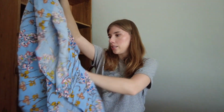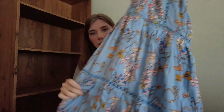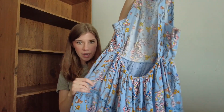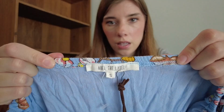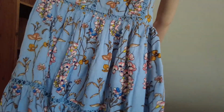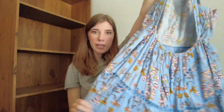And then next I grabbed this little dress, and it is a little mini floral dress. It does have this back cut out detail. This is Able the Label, and this was new with tags, so that was one of the reasons I decided to grab it. I did think about taking this to a buy sell trade, but I did decide to list it for now, and if it doesn't do well, I will definitely take it to a buy sell trade.